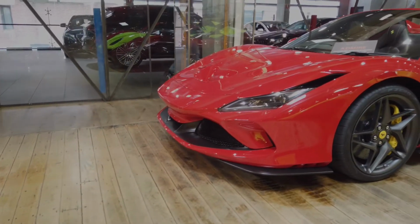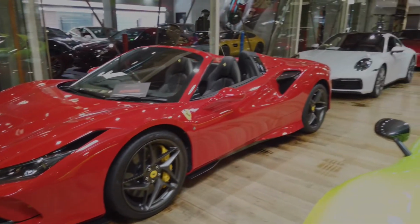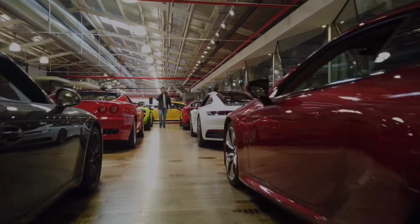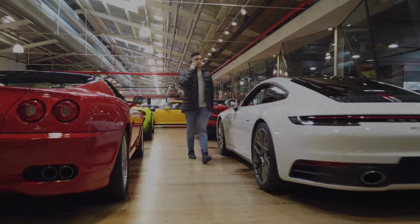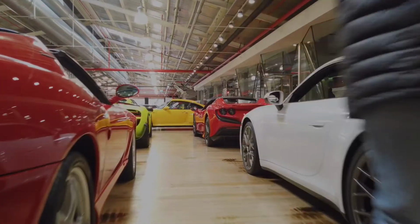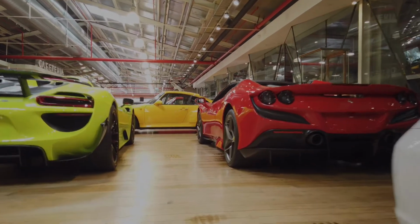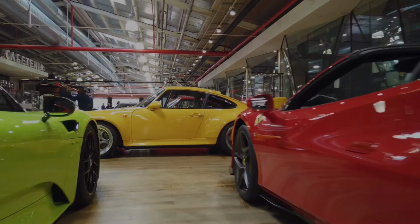As we walk through, there's a Ferrari again. Another Porsche behind it. There's a Lexus LC500, we'll get a shot of that a bit later. The salespeople are quite friendly. And you can always just go and get some breakfast or a coffee, which is what I did on the day, and just admire the cars that are there.